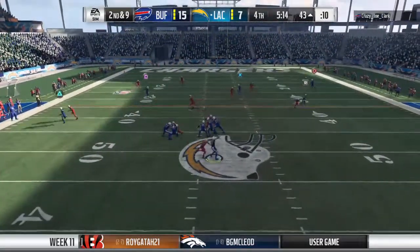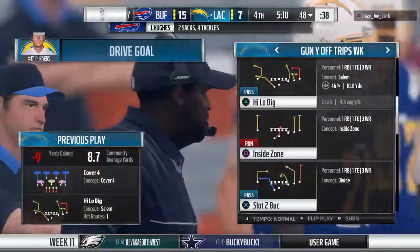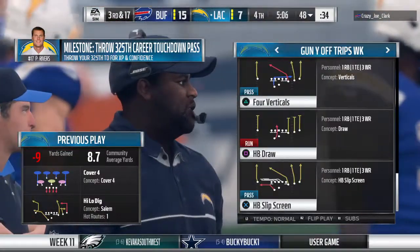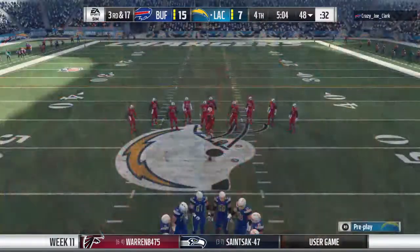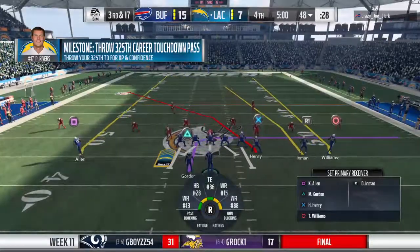Second down throw for Rivers. And nowhere to get away. Rivers is dropped. Jerry Hughes in there to get him his second sack now of the afternoon. So it's 3rd and long for the Chargers, and Rivers after the sack.